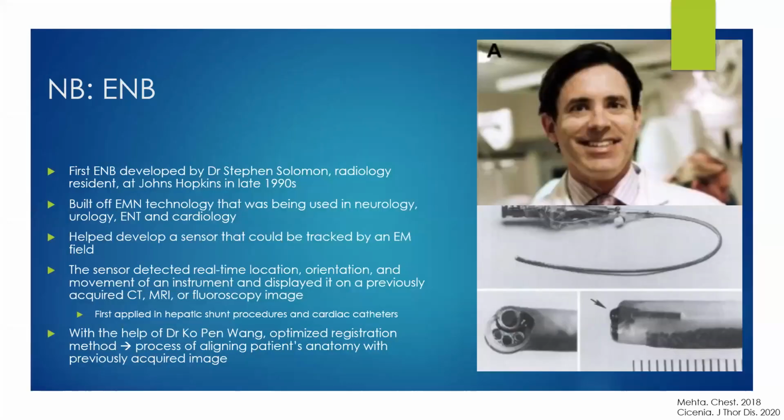So the first ENB was developed at Hopkins. It was actually a radiology resident, Stephen Solomon, who started working with this in the late 1990s. And he was building off technology that was already in practice in neurology, urology, ENT, and cardiology. And he helped develop a sensor that could be tracked in an electromagnetic field. And that's what you see a picture of there.